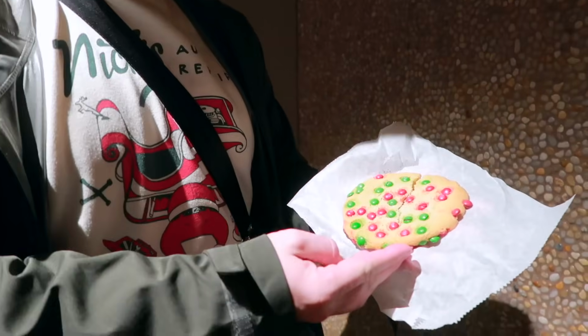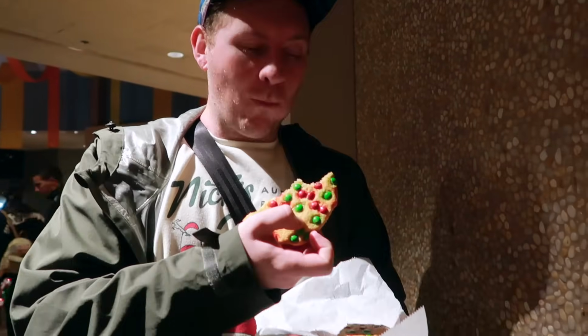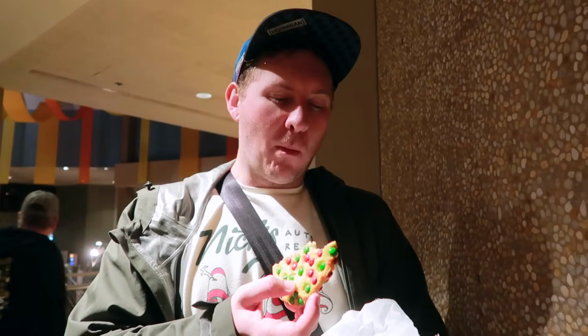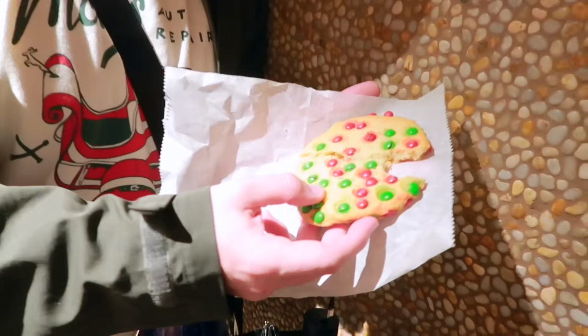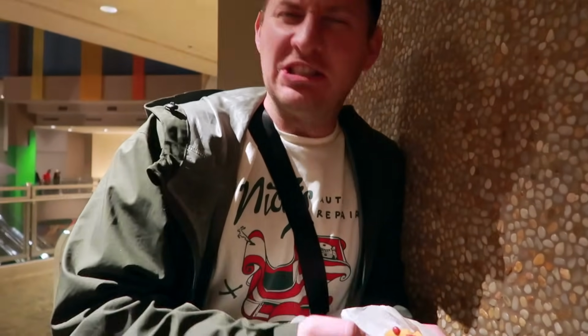Another cookie. All right, let me grab a picture and then you can dive in. All right, M&M cookie lover. Had to get the M&M cookie. Good? Meh? Where's your cookie? That's kind of sad. It's just a sad little cookie. That's really bad when you're crumbling it up. It's not that good. Stay well away from this cookie. Maybe Canada will be better. It's on the same level as the gingerbread.